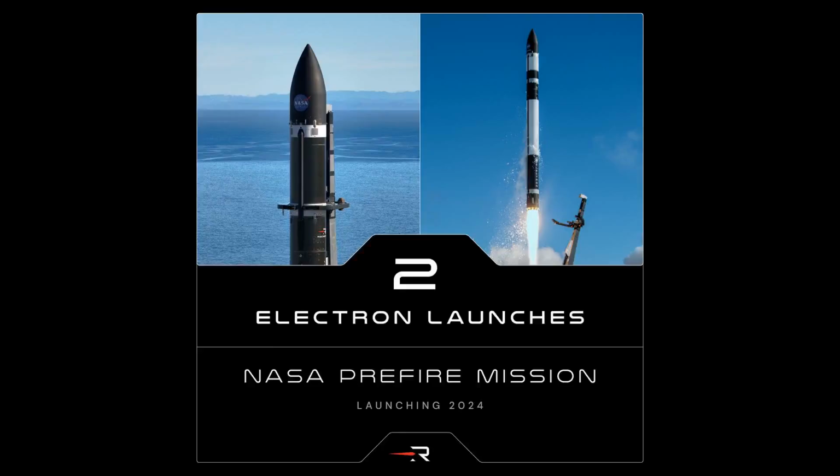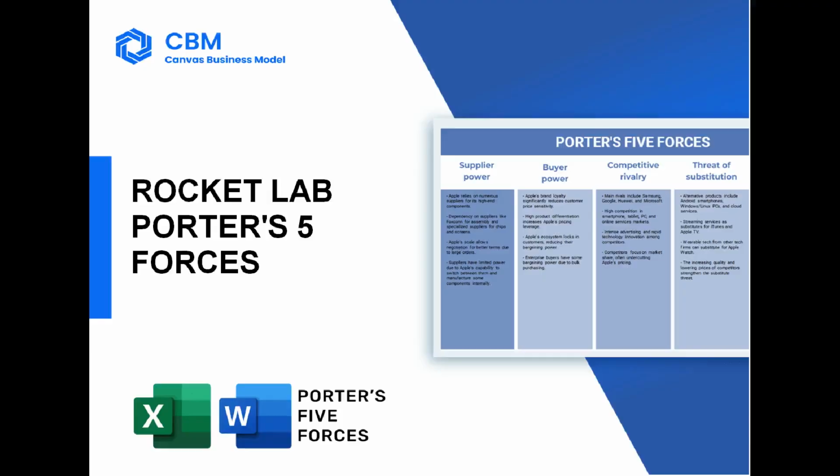2. Supplier dependence versus innovation. Although Rocket Lab outsources 80% of its manufacturing, which could suggest vulnerability to supplier issues, this strategy is also a pathway to innovation. By relying on specialized suppliers for critical components, Rocket Lab can leverage their expertise to enhance its technology rather than investing heavily in in-house production capabilities. This may seem counterintuitive because one would typically associate higher levels of control and less reliance on suppliers with boosting innovation.